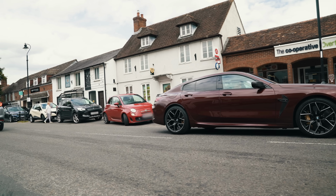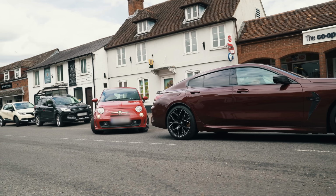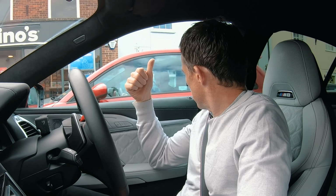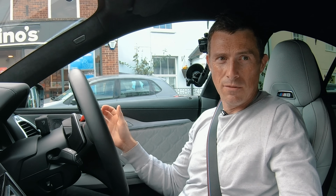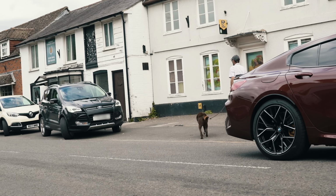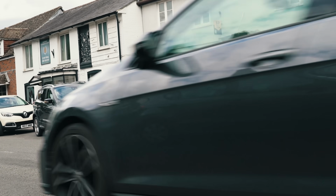Okay. I'm causing chaos. Now I'm going to try and fit into a Fiat Abarth space. Not the Ford Cougar. This is the guy who's the fan. Cheers. Thank you very much. Right. Oh, can't reverse now because I'll reverse over a Labrador. There's plenty of space now though. They kind of ruined the whole test because everyone's now going.